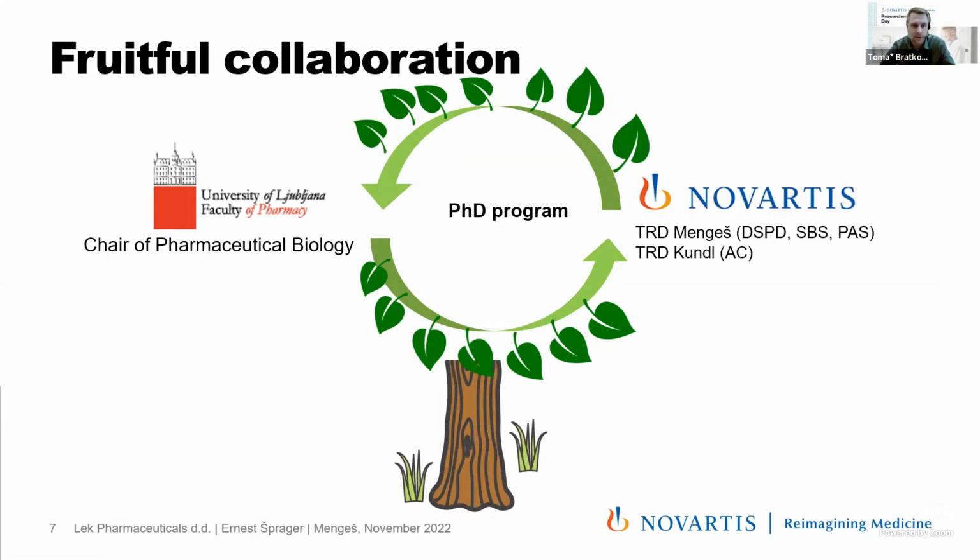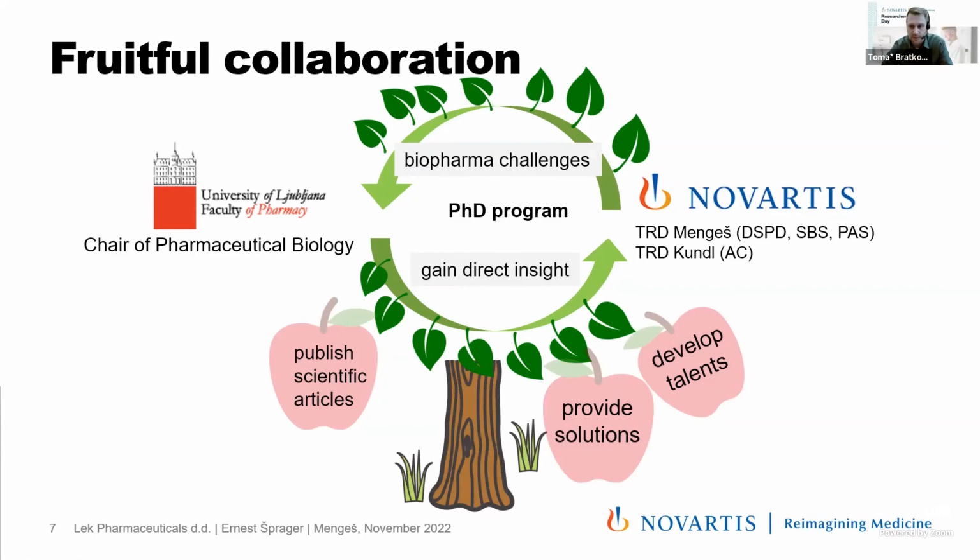As mentioned before, this is a joint PhD program between Novartis and the Faculty of Pharmacy, University of Ljubljana, that I find very rewarding. I think that both sides will agree. So we in the academia get a glimpse of the techniques and the problems that the industry has. On the other hand, I think that people in Novartis maybe get some fresh view from the outside, but most importantly, the PhD students have a chance to develop their talents.